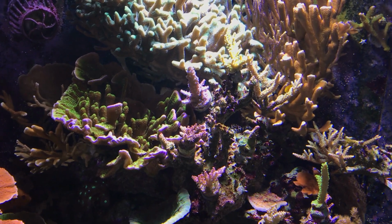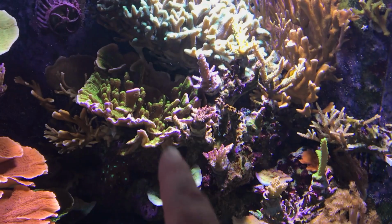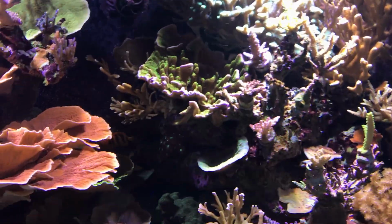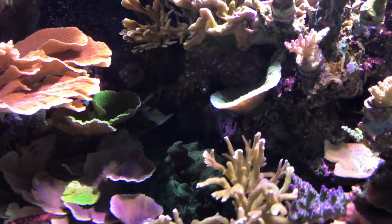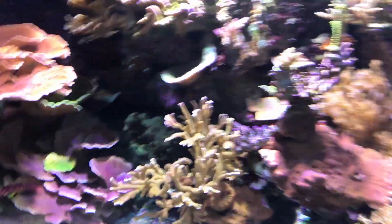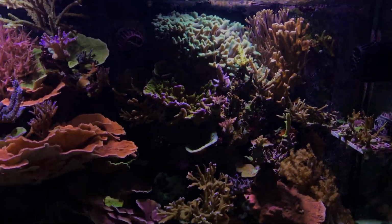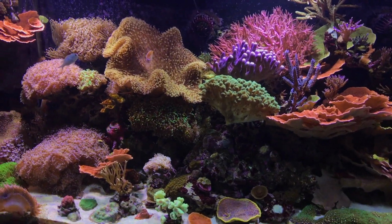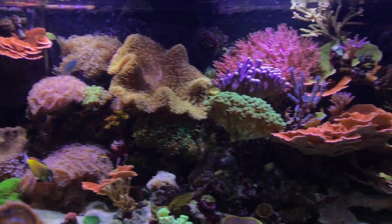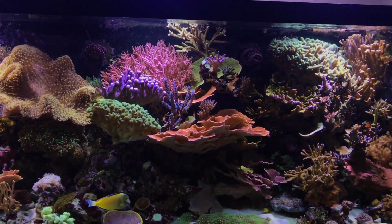And this is that Spongodes, whatever it's called. It's getting huge too, and it's starting to shade everything under it, so I'm going to have to cut that back a bit. And these guys back here, they need some light. There's still some stuff down in there. But yeah, things are doing pretty good right now. I've been on top of my water testing and just making sure everything is staying as stable as it can, and it's really worked out for the better.